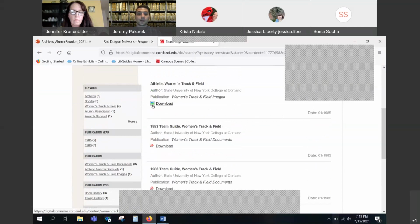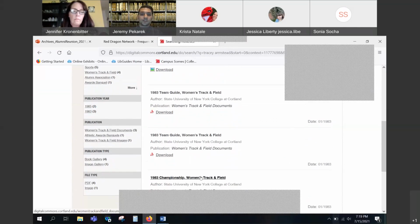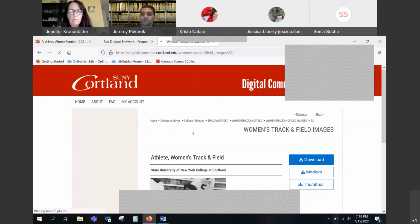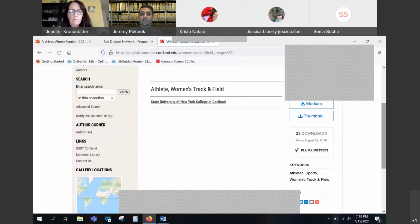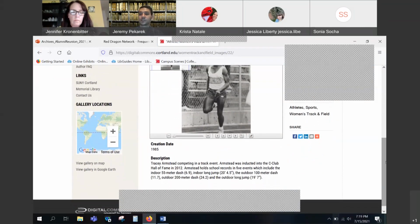Looks like we've got a photograph. You can see a thumbnail there. If it has this PDF option, that means it's some type of document. So we've got some track and field documents here, the championship team here. So let's start with the photograph. You just click on the title, and there is the image. And of course, that's where her name pops up. Got a little information on Tracy in case you were interested.